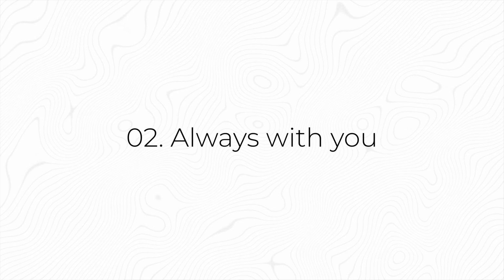Number 2. Always with you. Because you always have your smartphone with you, you are always ready to capture any moment, whether it's a beautiful sunset, a family gathering, or an unexpected event. You never have to worry about missing a shot because you didn't bring your camera.